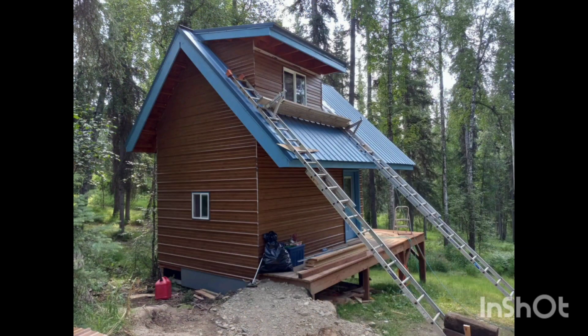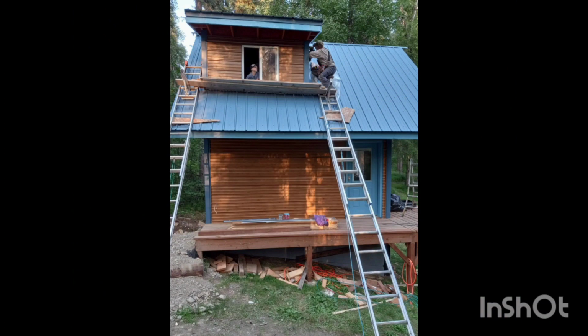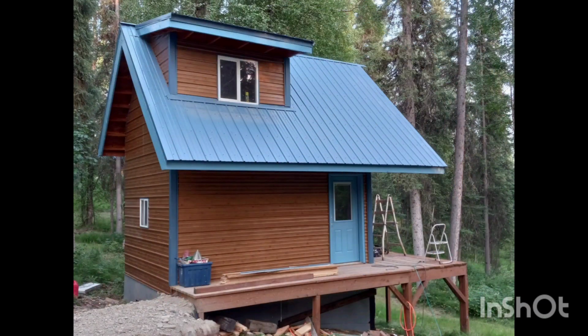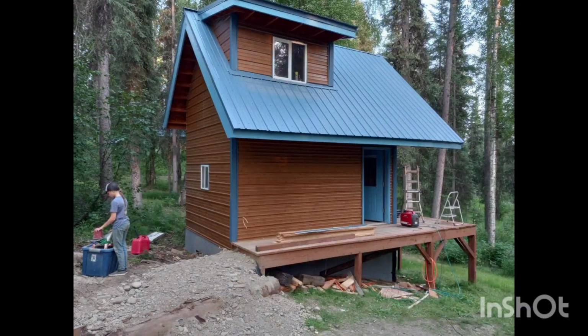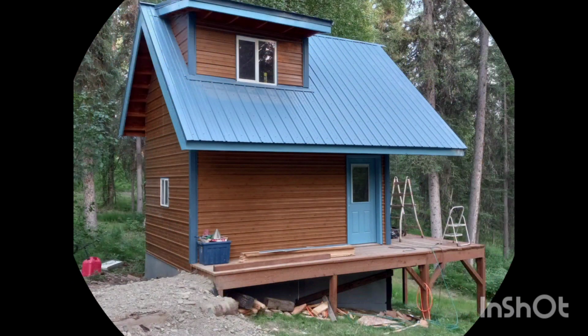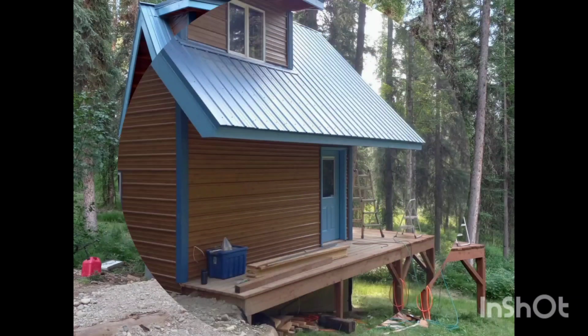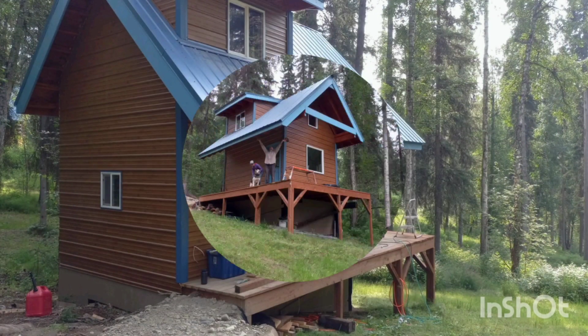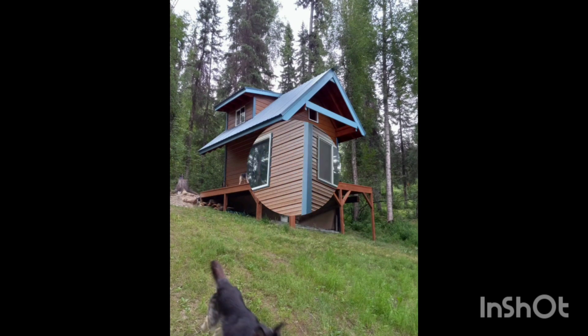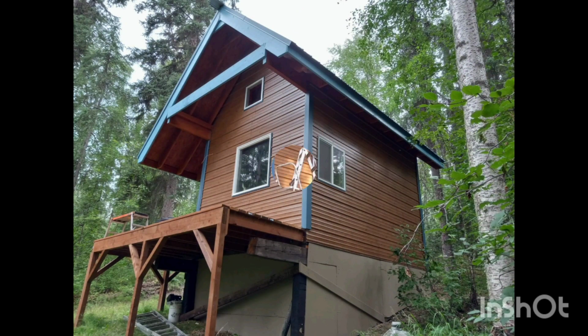So, getting closer to being done. Going to start moving to the inside here soon. But let's take a look at some of the cool outside before we put the railing on the outside of the cabin. Oh, so nice to be done with this cabin. It's so fun to look at these pictures and think of all the steps that it took to get there.